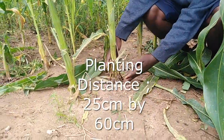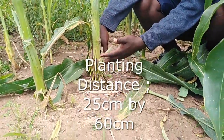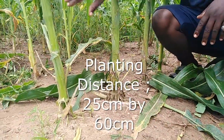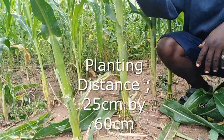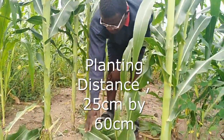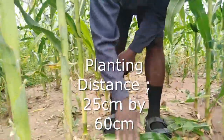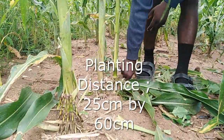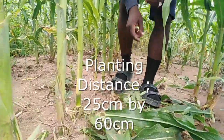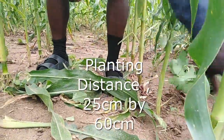So you can see just one in a hole. Here there is no competition over nutrients, no competition over water, no competition over air. You can see that they are spacious and air circulation is through. You can see the stands standing alone on all these sides too.